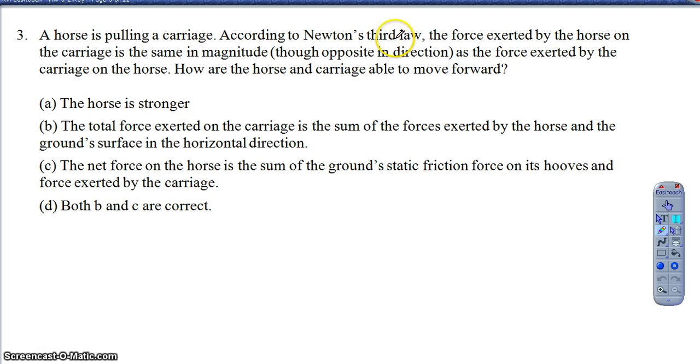So according to Newton's third law, we know that for every force there's an equal and opposite reaction, right? So how are the horse and the carriage able to move forward? Well, option A doesn't make any sense, right? The horse is stronger. We just said Newton's third law says all forces are equal and opposite, so the strength of the individual horse does not particularly make a difference. So that is not a right answer. So then we have the choice of B, C, or D, which would be both B and C.